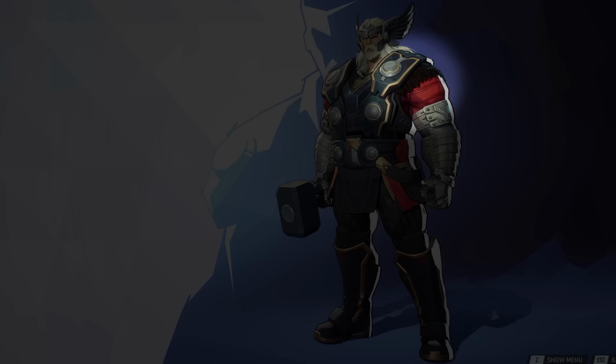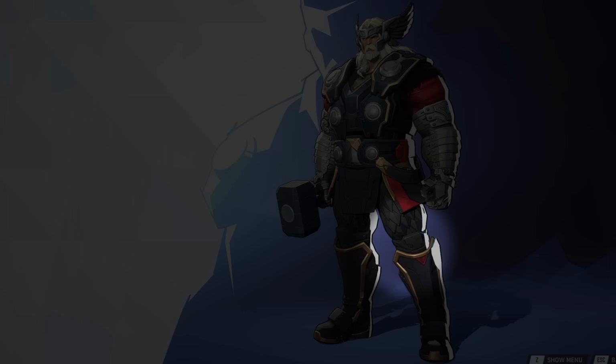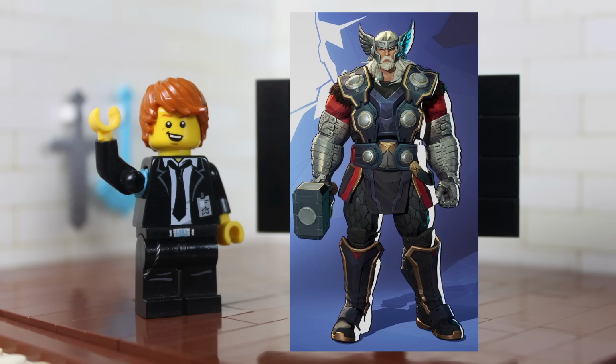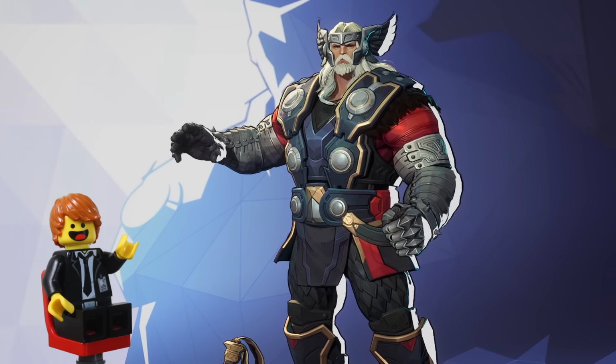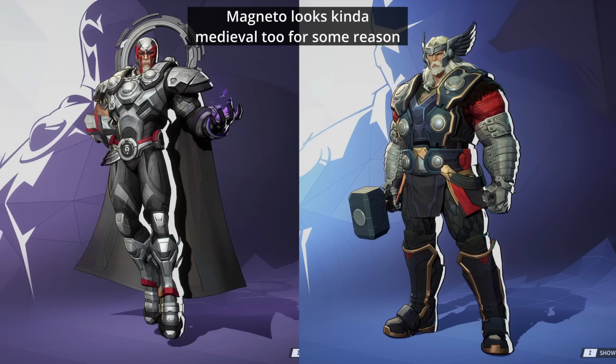The vibrant red guides your eyes to his big arms, but spots of red also inhabit the waist and boots, allowing your eyes to naturally explore the character and realize it's not just his chest that's impressive, it's the whole picture. Thor has this awesome silver armor on his forearms. There's not much silver armor on the current roster, so this makes Thor stand apart as a distinctly medieval figure.